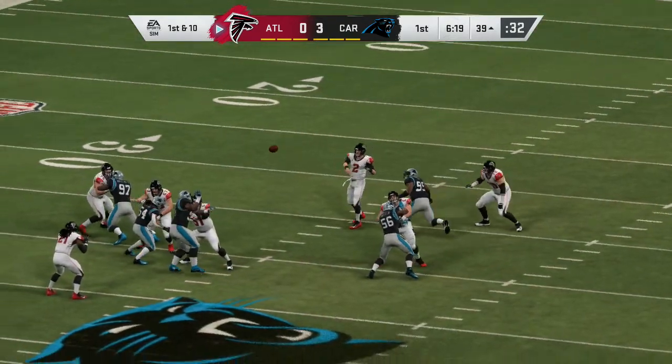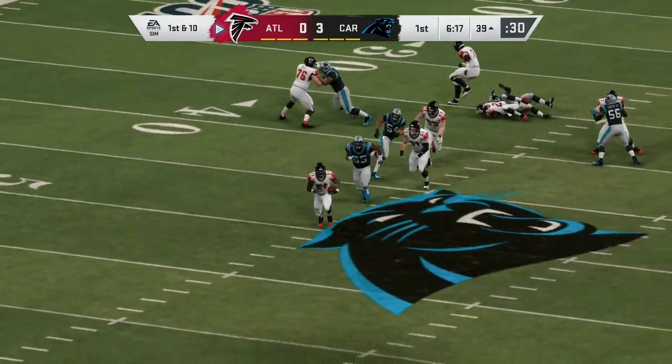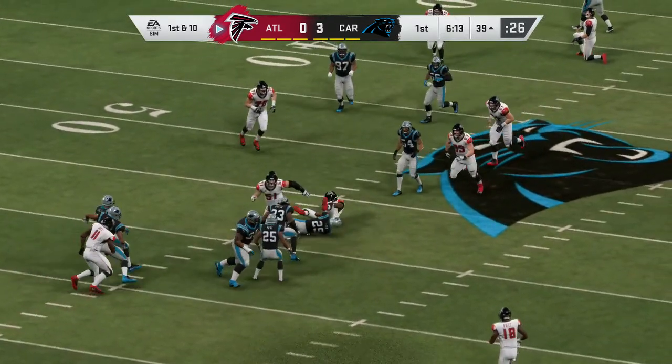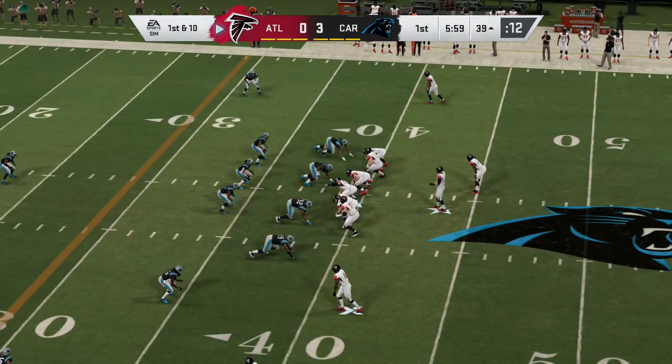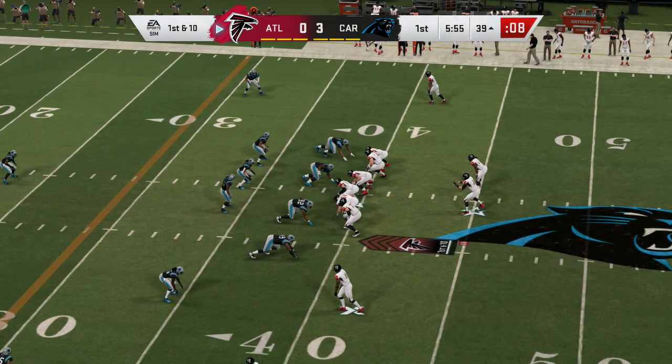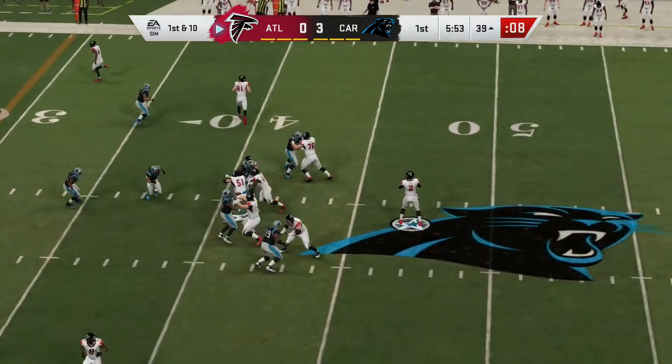I have no crystal ball up here. I can't truly see into the future. But if they don't start getting some pressure on him, make him move around a little bit and do something with the receivers to change up their timing, they're going to get shredded, as we've seen so far. Right now, they're off to a blazing start.